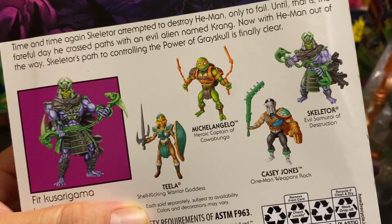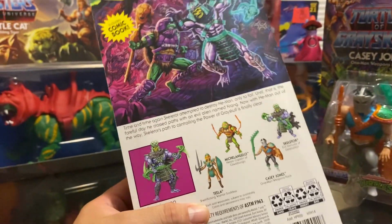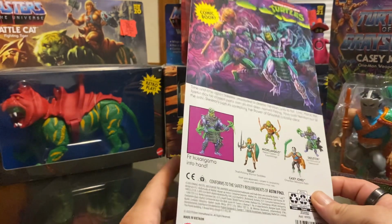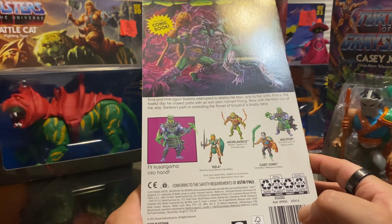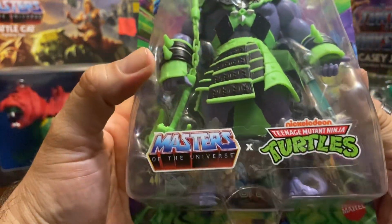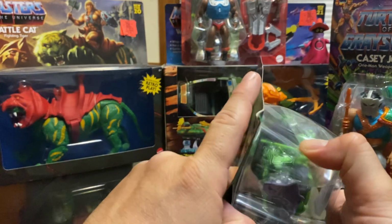There's all the four figures. Missing Michelangelo. I guess it's gonna be released next month. That's what it says at the Big Bad Toy Store website. There's also Grayskull right there. So let's see how good he looks out of the pack.